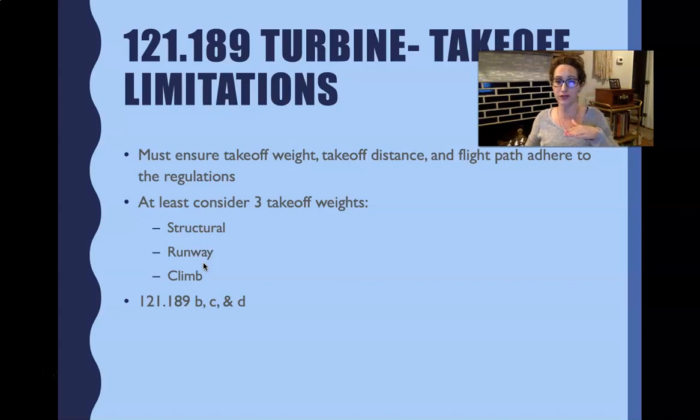Then we have to make sure we calculate our takeoff distance and that we can meet all the regulations for that. We don't exceed our accelerate stop distances within that takeoff distance, or the runway plus stopway, or it can include the clearway as long as it's not more than 1/2 the runway. And obviously make sure your runway is in fact long enough for your takeoff distance.